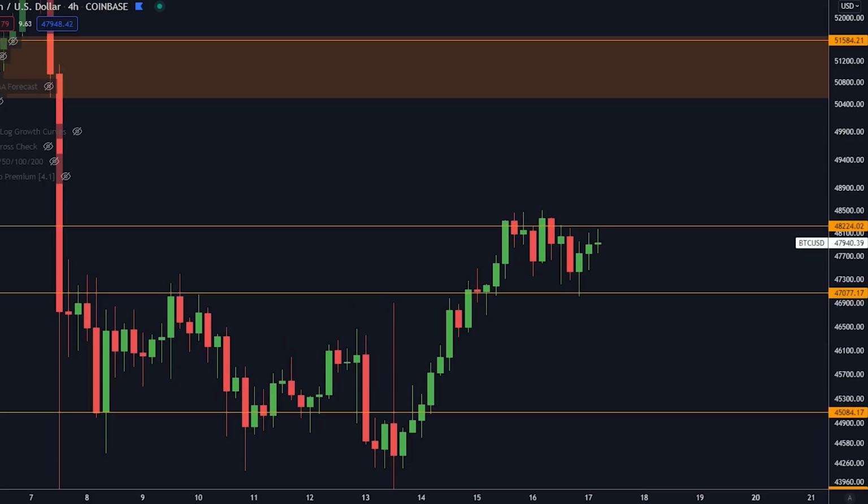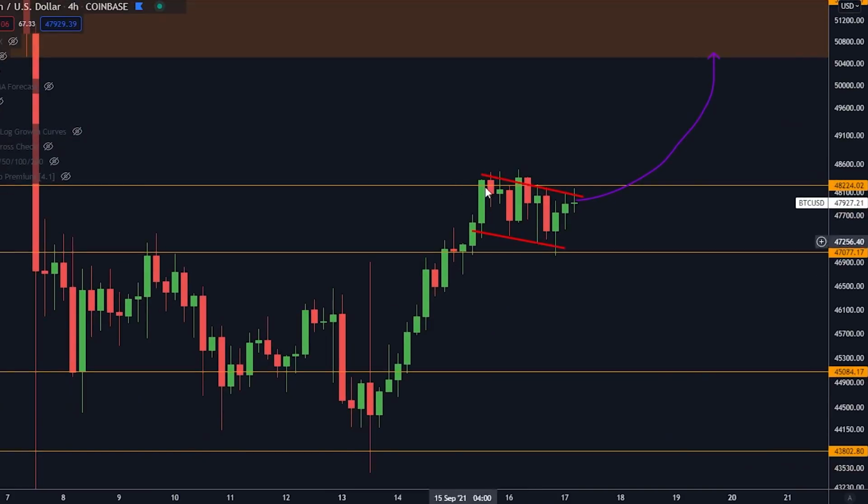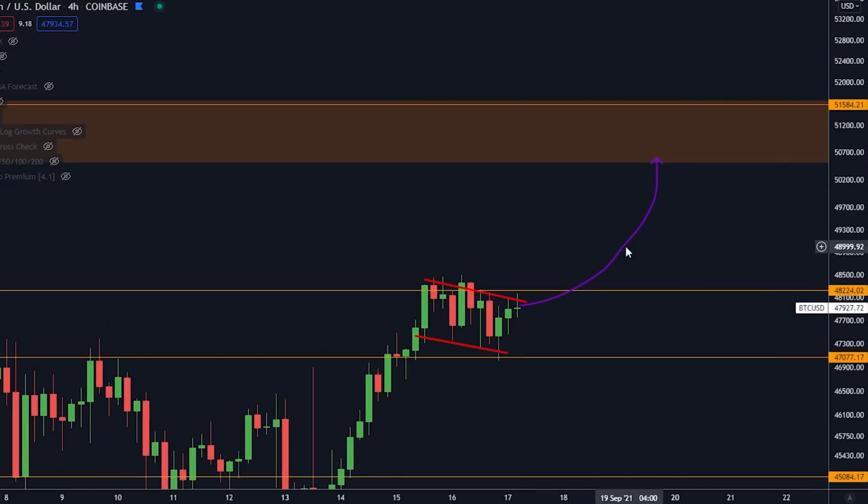Now, can this be considered a bit of a bull flag? I think you can perhaps make that case just by looking at the formation of this price action right here: having the big pump, the pole, having a bit of a consolidation, and then maybe we're going to reach the next big level according to the target from this formation, if you consider this a bull flag. So that's looking pretty good.